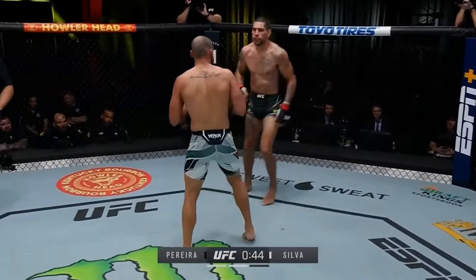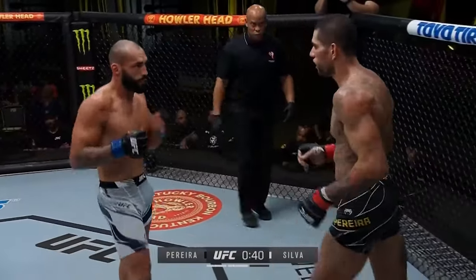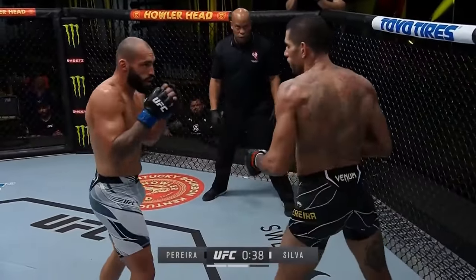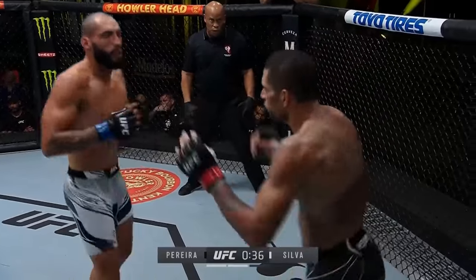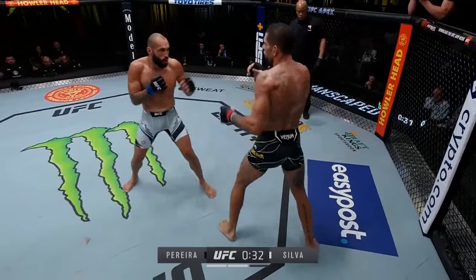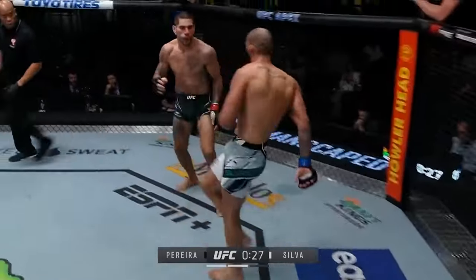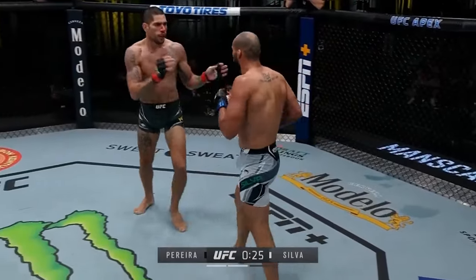Oh! Pereira has loaded up with that lead left hook. And Silva's been there for the counter several times. Maybe something he saw watching tape. Silva going that Pereira time. Getting cracked a couple times there by Silva.